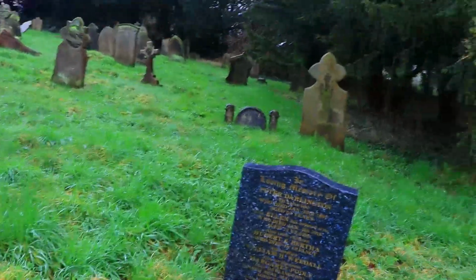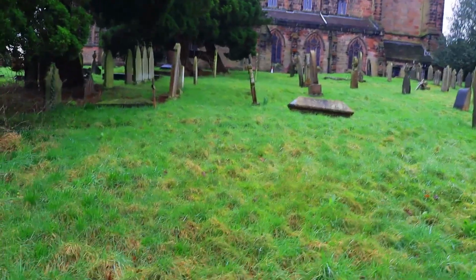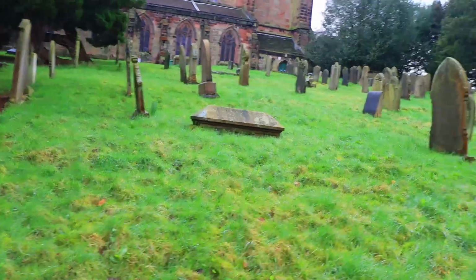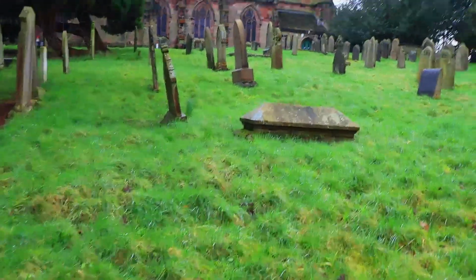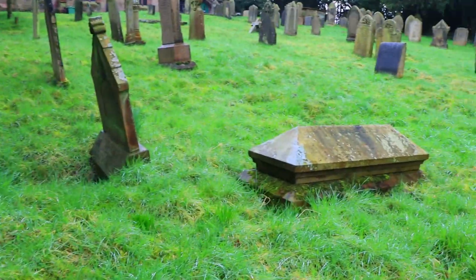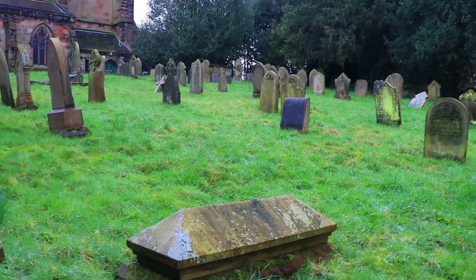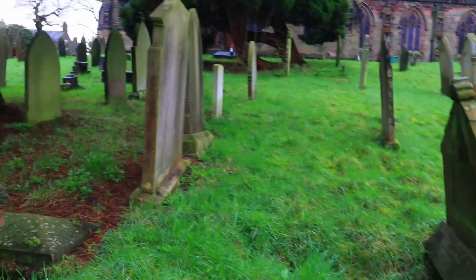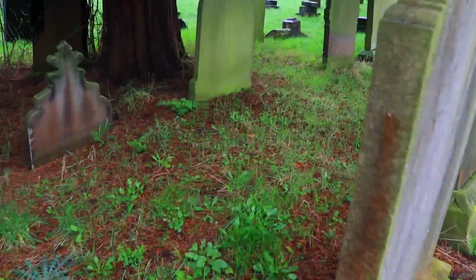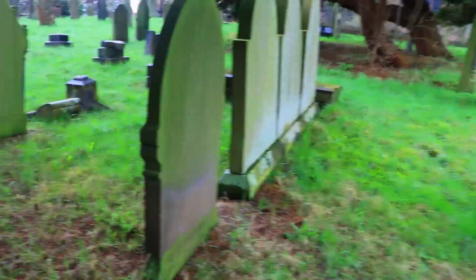Well, we've sort of come back to the middle bit. There's a lot of open space here, so whether there's still room for more graves or what, it's hard to see. We've got 3, 4 there. We've got a war grave here. We've got 4, all with the same design.